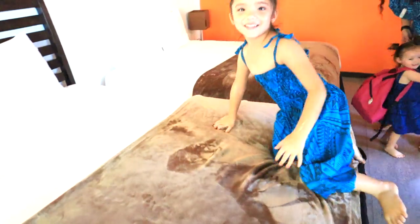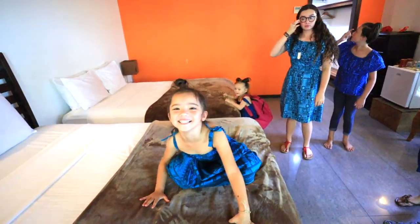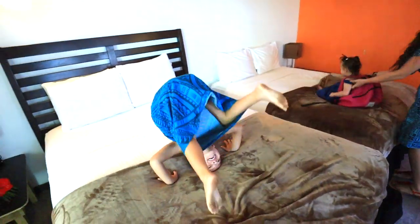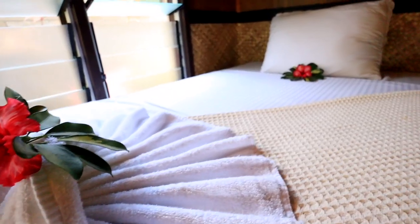The two beds were huge. They said that they were double beds, but we're pretty sure they were at least queens, and I think they might have been kings. We did see another standard room, though, where the beds were smaller than ours, so I'm not sure if they're all the same, but our beds were massive and so comfortable, like best sleep we've had in a long time. They paid attention to the little small touches, like the flowers. They folded some towels in some cool different ways.